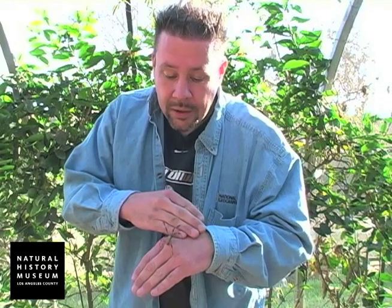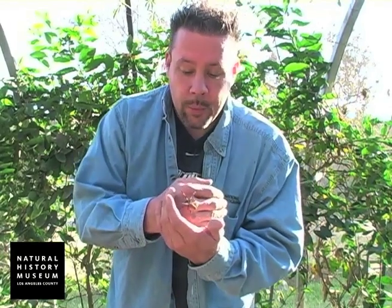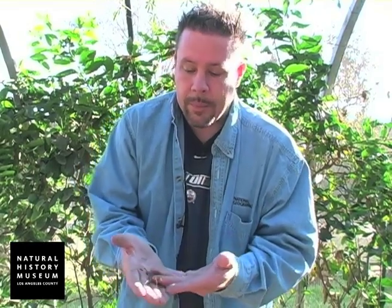Gallery interpreters here inside the pavilion are routinely doing exactly what I'm doing right now, which is handling the odd one. Spiders, even orb weaving spiders, do not always sit on their webs. There are periods where they don't have a web to sit on. During those times, we can easily pick them up in the hand and show them off to people for an up-close and personal experience. Pretty darn cool.